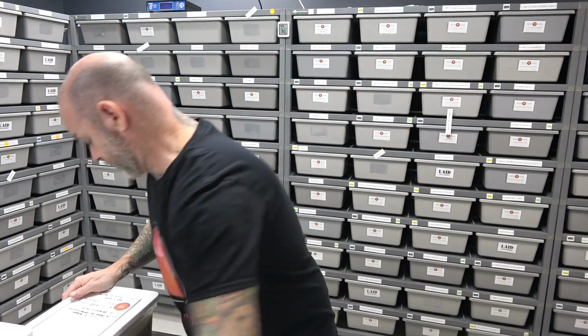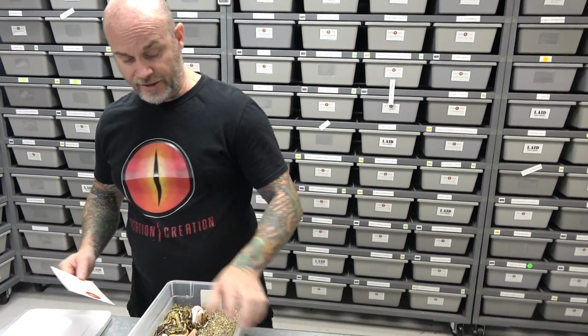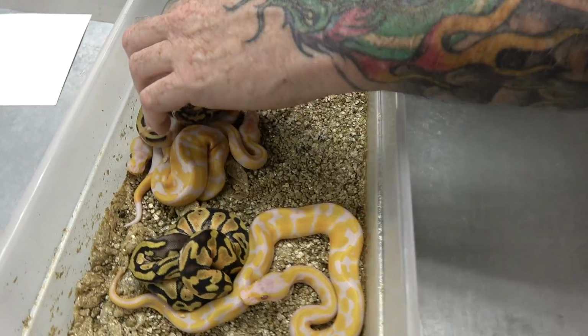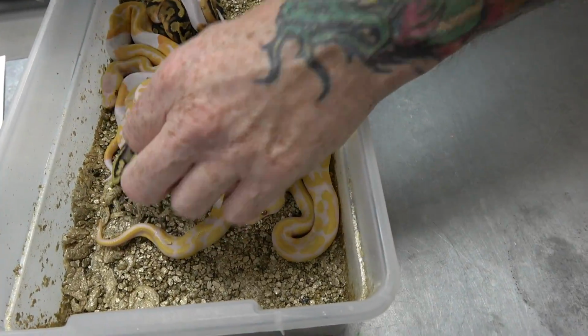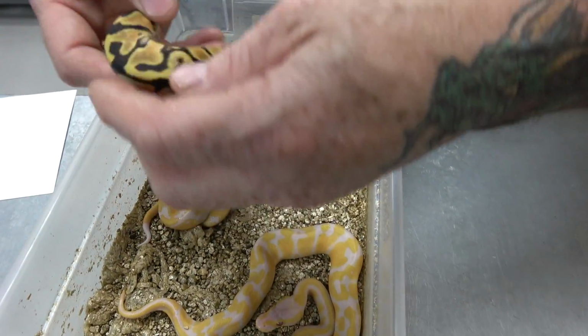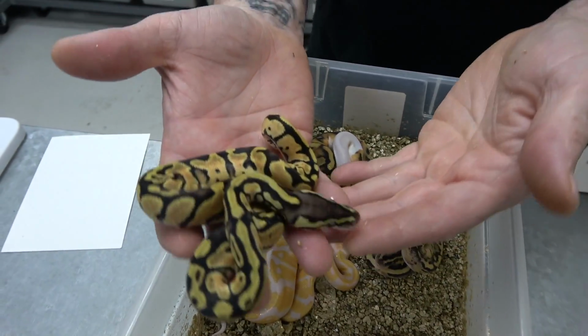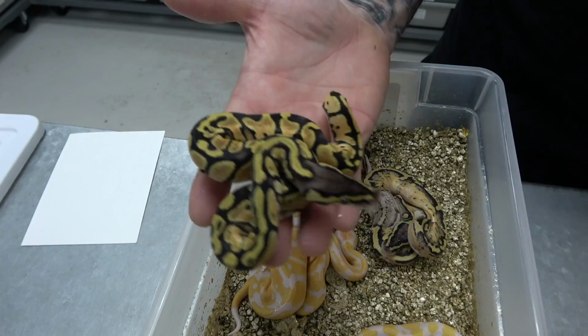Second clutch is, this is the 6. This is the split clutch from Mordex Ball Pythons and myself. This was the Dreamsicle to the Pastel Double Het Dreamsicle. Out of the 6 eggs, we didn't do too bad here. So what we'll do is we'll look here. We'll go with the one that's obvious. This is a pastel. And because it came from a visual Dreamsicle, it'll be double het for lavender and also pied.